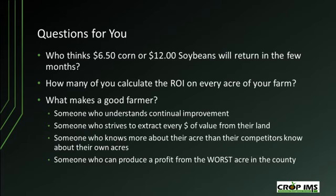Here's where we got some good ones. Someone who knows more about their acre than their competitor knows about their acre. So when we farm, we're competing with our neighbors. Whether we like it or not, we compete with them. And how can we know more about our land and the land that we farm than our competitors do? Data and technology lets us do that. And the fourth one is probably the best. I've explained the soils that I farm. Someone who can produce a profit even on the worst acre in the county. How many farmers we got in the crowd? Several. Thank you. So are any of you like me that have probably some of the worst acre in the county? Yeah? Exactly. So how can we take technology and data and create profit from that? If I think there's something that makes a good farmer, I thought I'd probably like that last one the best.